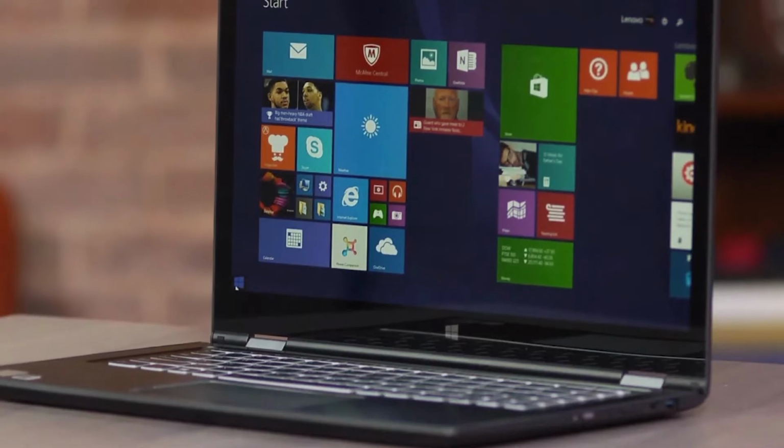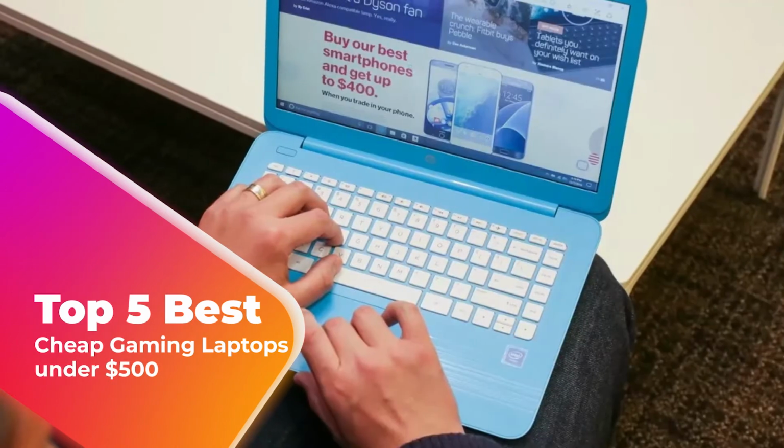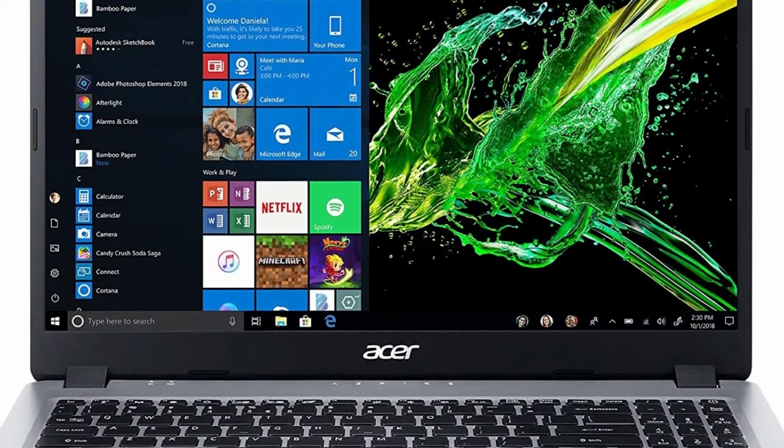After scouring the market, we have come up with the top 5 best cheap gaming laptops under $500. These models give you impressive gaming performance for an inexpensive price, maximizing every dollar across all the most important features for gaming.